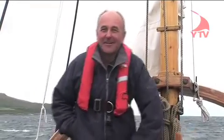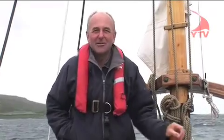Well, I'm glad we got the sails down before that squall hit us, but as you can see it's a little bit wetter now. We've had a shower pass through, but it's now brightening up a little bit, relatively speaking, and we're gently motoring into the inner part of Loch Tarbert.